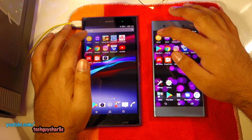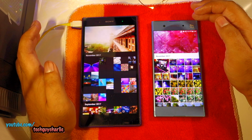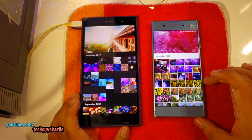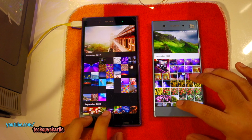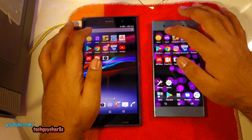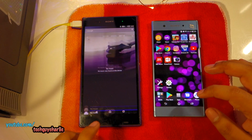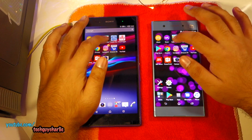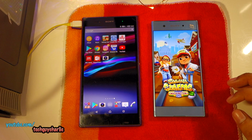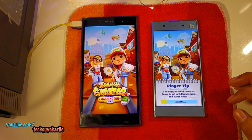So let's start off with album. You can see instant load time on the XA1 Plus. Meanwhile, this is still doing something. So going to minimize music. So there's no music on the Z Ultra because I don't use this phone. Subway Surfers. I think there is no SD card on this phone, if I'm not wrong. I did take out the SD card, so everything is installed on the internal memory.